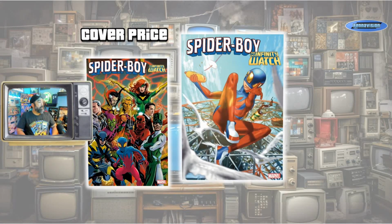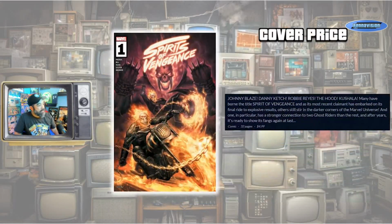We have a new number 1 out of Spirits of Vengeance. I believe this is a mini. Probably going to lead to some form of new ongoing. Because here we go: Johnny Blaze, Danny Ketch, Robbie Reyes, The Hood, Kushala, if I'm saying her name right. Many have borne the Spirit of Vengeance. So it's going to talk about all of the different mantle holders of the Spirit of Vengeance. And then eventually we'll see what shakes out.